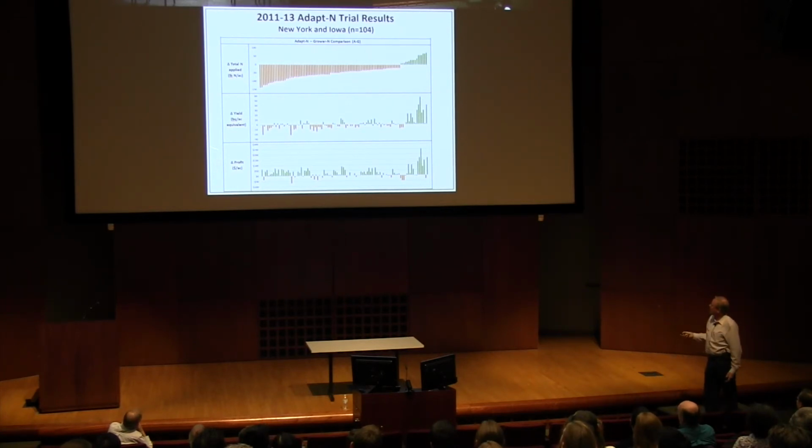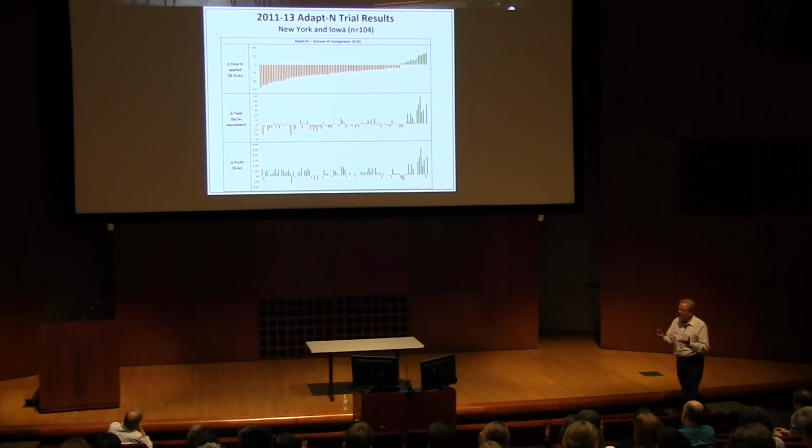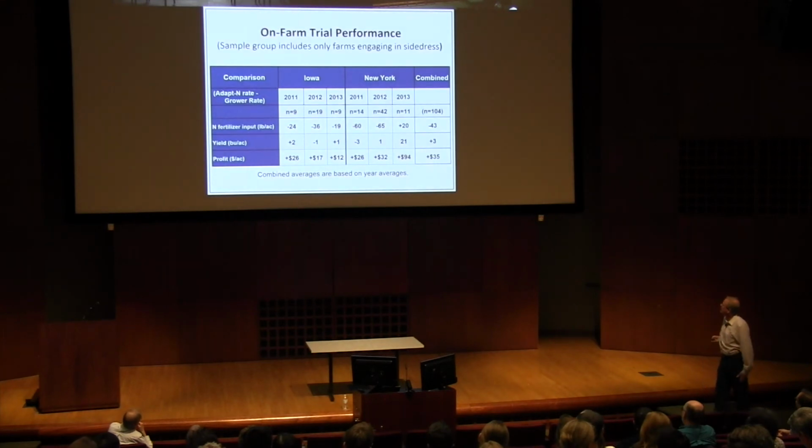And then this is the delta profit. And you can see that in the vast majority of cases, in about 4 out of 5 cases, we were able to show greater profits. So what that means is that's a win-win scenario. We can say to farmers, look, we can increase your profits on the average, and you can decrease the amount of nitrogen that you apply, so limiting the environmental impact. And basically by being more precise.